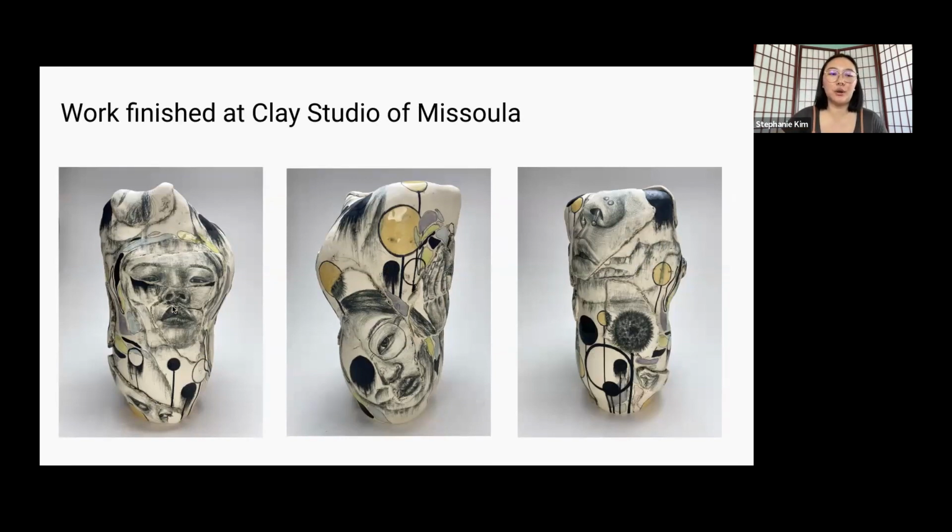So this was also coil built. And I have these patches just placed on, and you can really tell that it's torn and ripped where these patches are. And it really was a serendipitous moment. I didn't really plan it, but I think my coil building skills were not very good and I needed to fix a spot. And I was like, oh, let me just throw on a little patch. And then I saw it and I was like, oh, that's actually really cool.